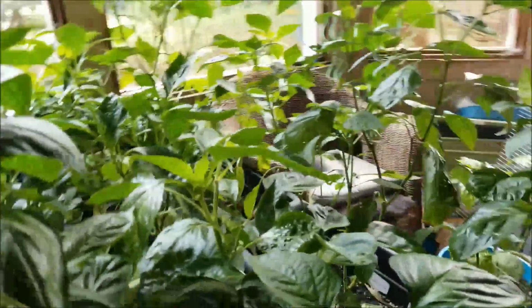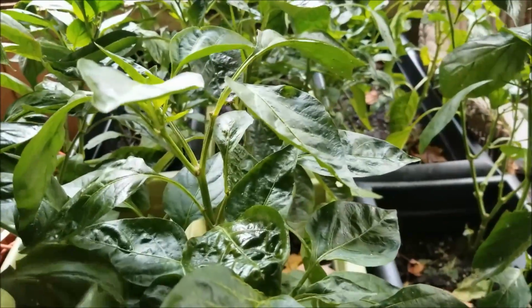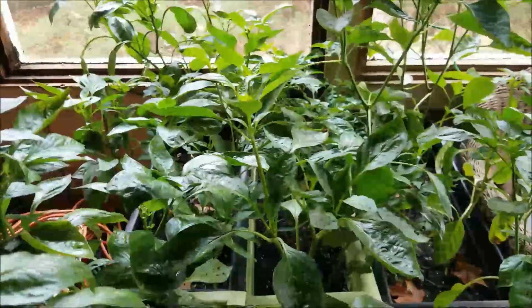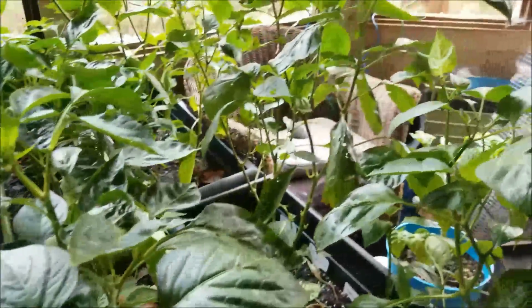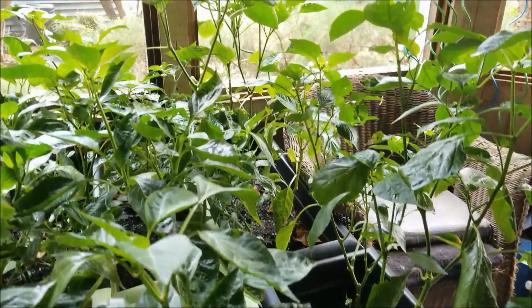I keep saying I need to clean out the bottom of the boxes, and I keep not doing it. I'm a terrible person. I'm not cleaning out the bottom of my boxes. But anyway, overall, the garden is doing really, really well. Especially considering how things started early this year. Got some things that we're going to do next year just a little bit differently.